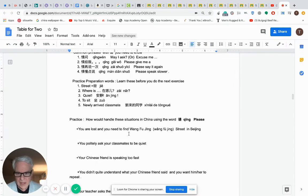Now you need to politely ask your classmates to be quiet. How are you going to do that? It's getting too noisy in the class, right? So that the teacher's trying to teach and you can't hear them. So what would you say politely to your classmates to get them to be quiet? You have a new Chinese friend. He's speaking way too fast, though. And if he would only slow down, you might be able to understand him. So what would you say to him, right?